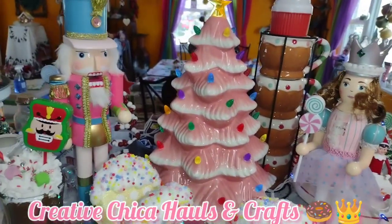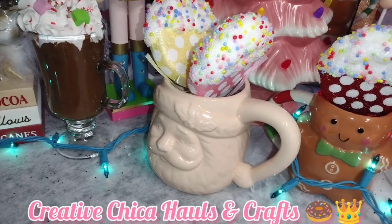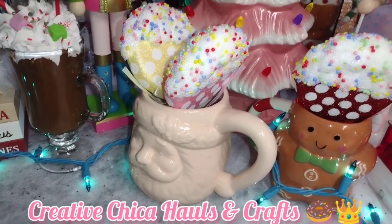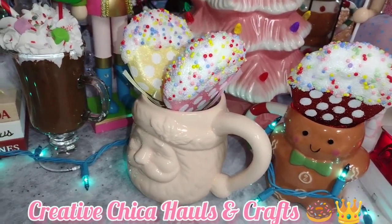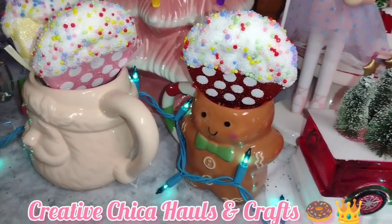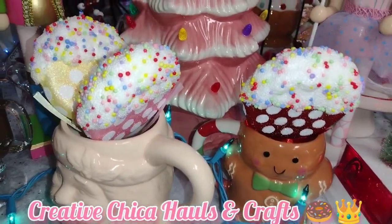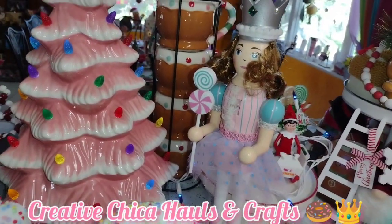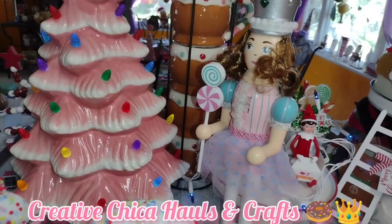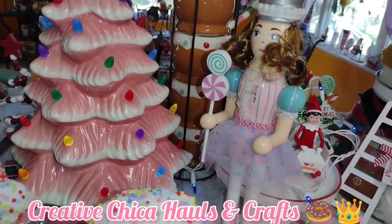And then my pink tree, I got it from Walmart. Here's the little Santa cup I got last year on clearance at Hobby Lobby. And I just put some of those little suckers, or lollipops, or whatever you want to call them, in there. There's my cute little gingerbread cup. I got it at Walmart this year. So cute. There is my Nutcracker girl. I just love her. I paid like $12 for her, so I still got her when she was 60% off.